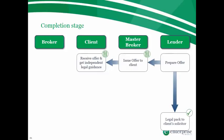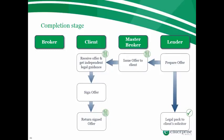The client checks the offer details with their legal representative to ensure everything is satisfactory, and the legal representative ensures the client is aware of all pertinent factors around the deal. The client then signs and returns the offer to Enterprise, who will check and forward to the lender.